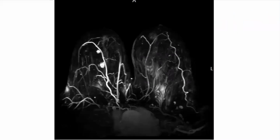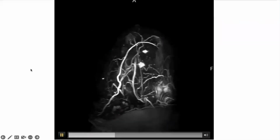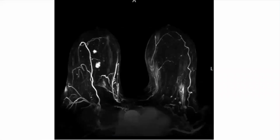MRI also allows us to manipulate the image. This is not the perfect example of this, but at least it'll make the point that it helps to see the tumor three-dimensionally, to know what direction things extend, because tumors aren't necessarily round, they're quite irregular. So using MRI, we can actually rotate the image to see angulations or spiculations or other tumor foci that would need to be included in the treatment zone.